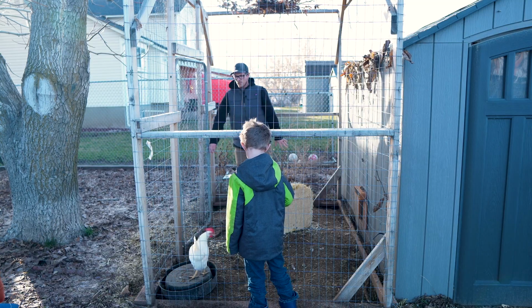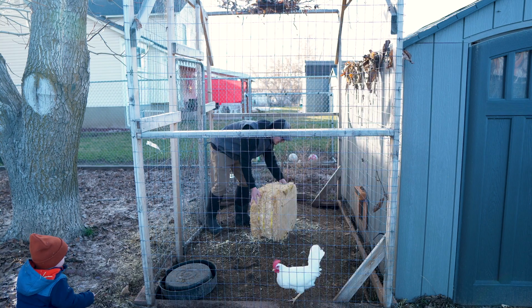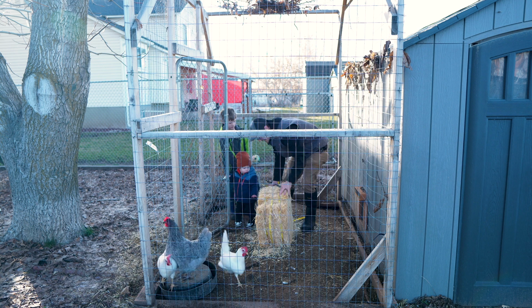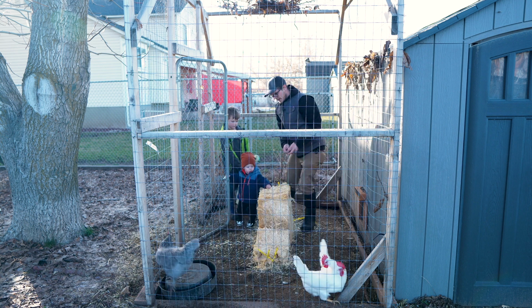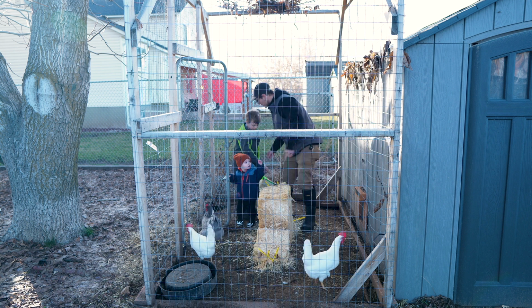Hayden, will you give me the treats from over there? Yeah, but can I give them to the chickens? Here, you can come in here and help me. There we go, go ahead. So see how this is breaking open in little flakes? So what we're gonna do, look, Silas, is we're gonna start taking these treats.